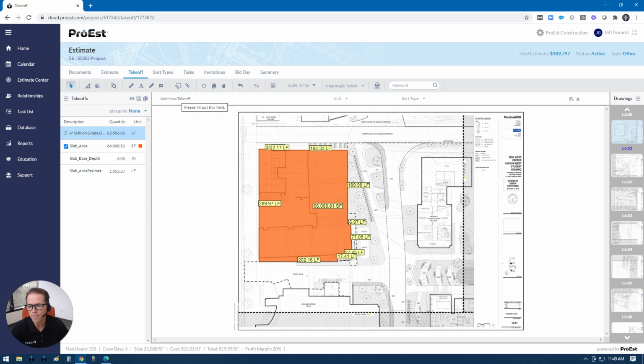Also over on the left, you will see there's a new group by option. So another feature request from our clients is I want to be able to group the takeoffs by a sort type. And you'll see when I click on this down arrow, it gives me all the available sort types I have in this particular account. So this list will show all of your sort types. So not only do we have the ability to have one takeoff and have it displayed on multiple pages, but now I could even group my takeoffs by phase or floor or uniformat or location on the project. It's really unlimited. It's all based off of how you have the system configured.